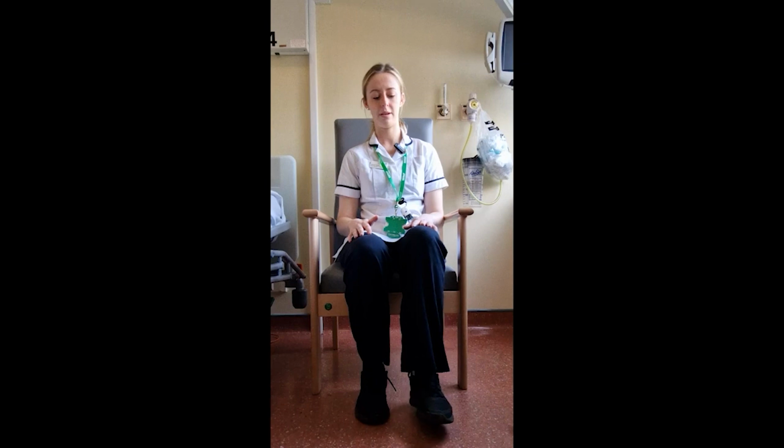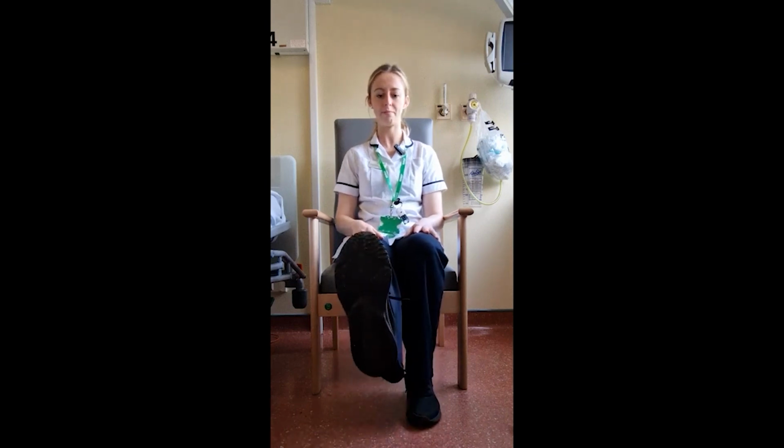So I'm just going to do a few more on each side, pulling those toes up, nice and controlled back down. You can probably keep count better than I can.